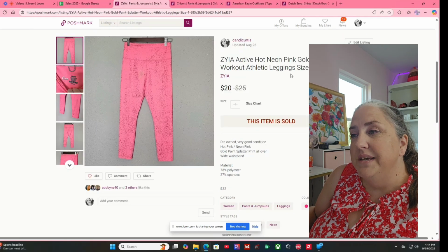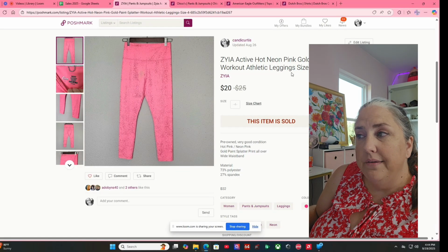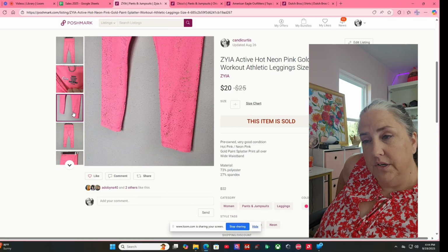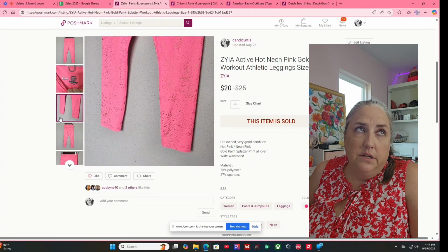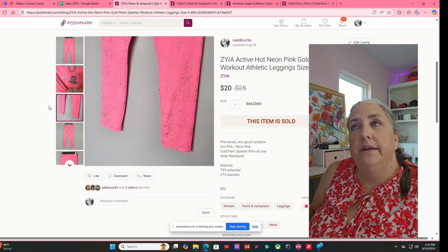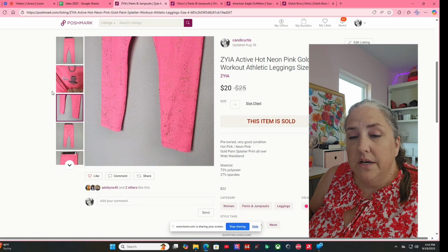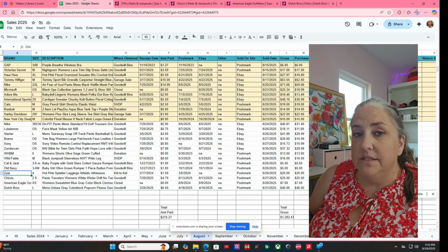Okay, so the next item is this Zaya Active Neon Hot Pink Gold Paint Splatter Workout Athletic Leggings size 4. Super cute. I had an offer on these a long time ago. I wish I had just taken it because it was like a year ago and I did not accept the offer. I've learned since then to be more reasonable about accepting offers, but I'm not completely unreasonable either. If I'm going to get offers that are really low, I'm definitely not going to take it. I'm just not going to accept every offer, but I am being more reasonable with offers and allowing some things to go ahead and go.